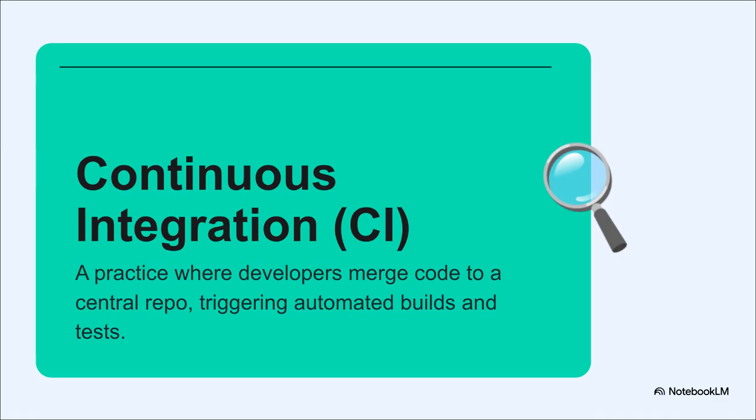Jenkins is constantly watching your code repository. The second it spots a change, it kicks off a whole workflow to build and test the application. That way, the team finds out almost immediately if something's wrong, right when it's easiest and cheapest to fix.